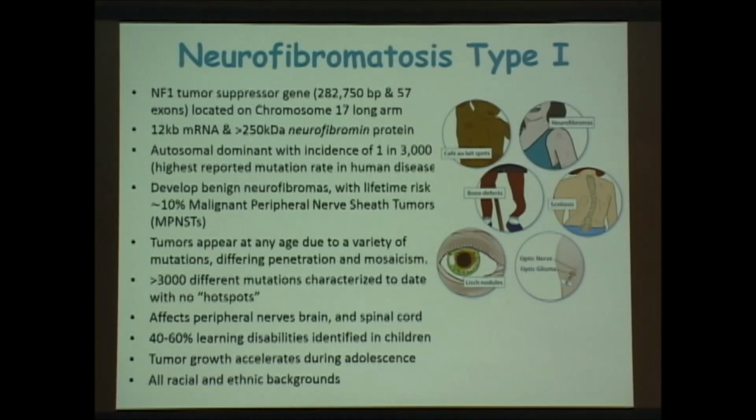So the other example I will tell you about briefly is that we've had a couple of talks about neurofibromatosis type 1.